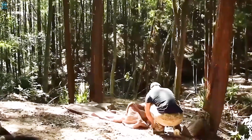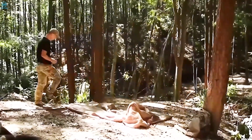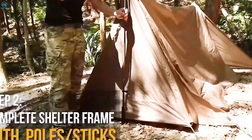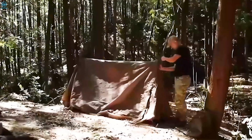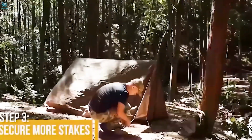The thoughtful details, including a lantern attach point and tie-out points for extra stability, make it a standout choice. Plus, it comes with 10 lightweight aluminum stakes, 6 guy lines, and a waterproof compression bag for easy carrying. Whether you're trekking or hiking, the One Tigress Bushcraft Shelter 2.0 can be the perfect fit for any prepared survivalist.